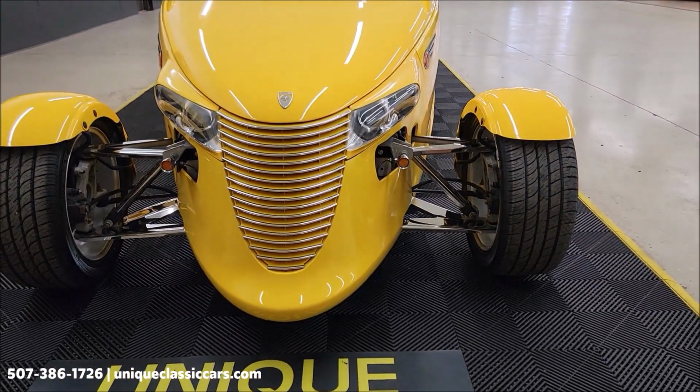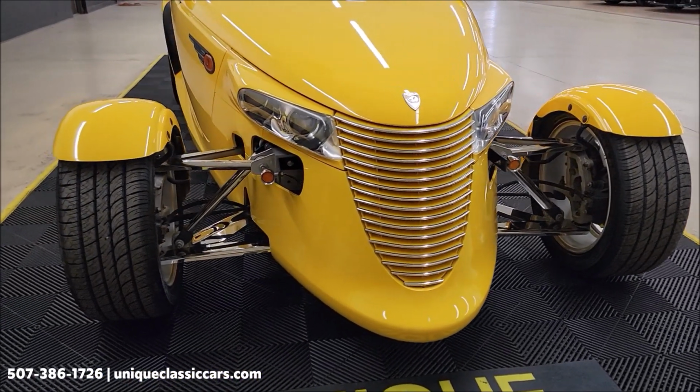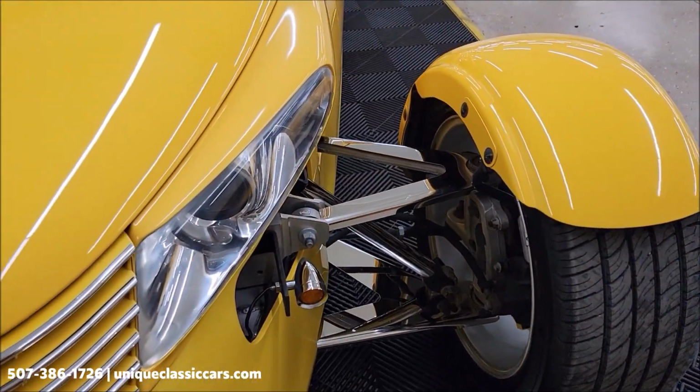So we take a look at the custom front end on this car. Some chrome over the control arms.